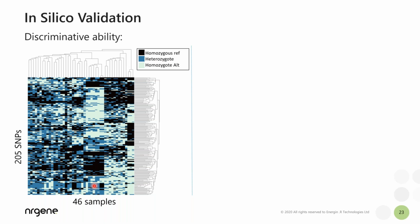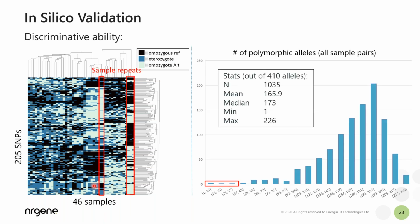So let's ask, how well does this 200 SNPs really differentiate between the different samples? So this is a distribution of the number of divergent alleles, meaning if, for example, two samples have one allele difference between them, it's counted as one. If one is homozygote like the reference and the other is homozygote like the alternate, there's two alleles that are different. And we've done all the different, a little more than 1,000 pairwise comparisons within that set of 46 samples. And we could actually see that the mean or median difference between any two samples is around 160, 170, meaning 40% of the alleles between them are different.